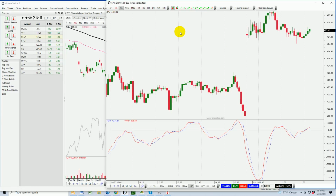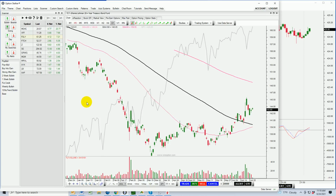Relative strength is something you need to learn. Not RSI. Don't confuse relative strength with RSI. Two completely different concepts. I don't like RSI. I don't use RSI. Relative strength is simply measuring the stock's performance relative to the S&P 500. That's how we use it. So let's go in and let's find some stocks.